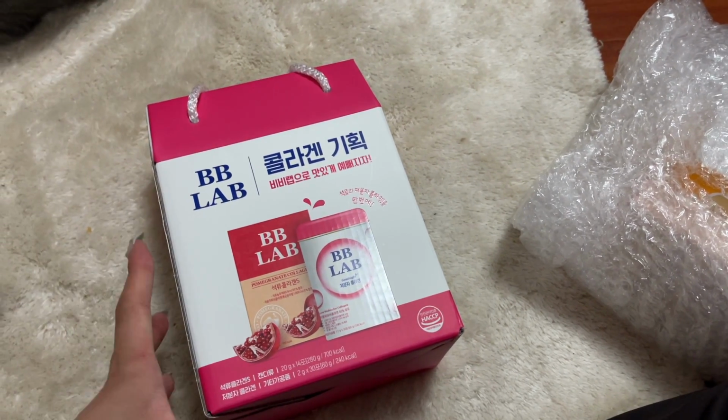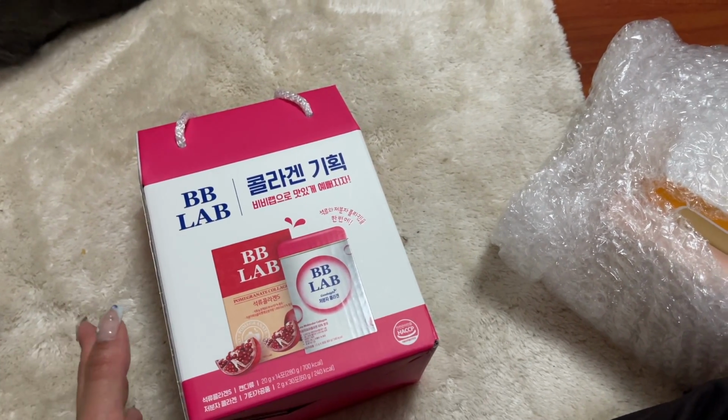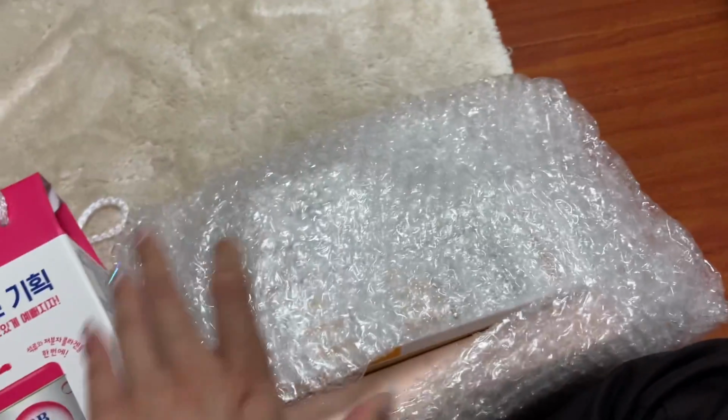I did some research and I chose the pomegranate collagen from BB Lab. So I'm going to give it a go. Not entirely sure how this will go, but I'll let you guys know. And also got a bunch of other stuff.